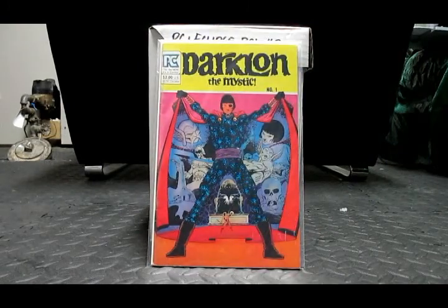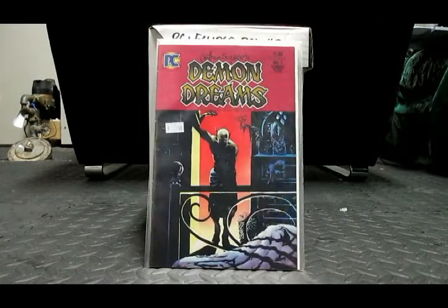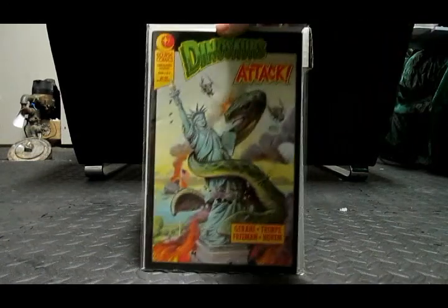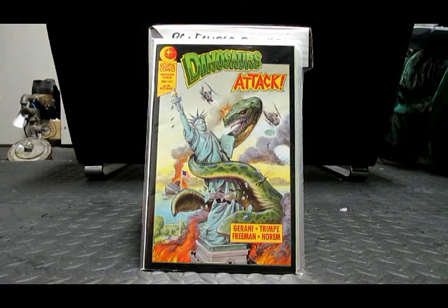Darklon the Mystic, issue number 1. Arthur Suydam's Demon Dreams, issue number 1. These ones are in pretty rough shape. There's number 2, that one's in really rough shape. 50 Centers, Dinosaurs Attack, book 1 of 3, the only one that I have.